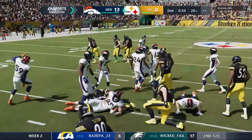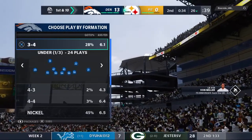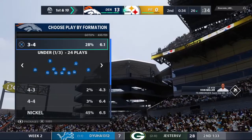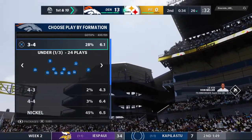And they'll get him down right around the 25, actually the 26 officially, so a net gain of 1 there. First and 10 at their own 26-yard line.